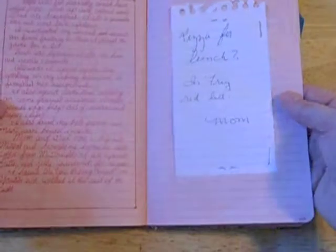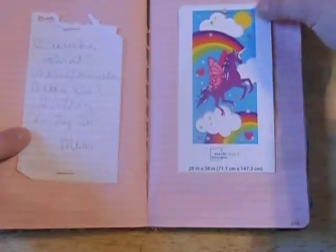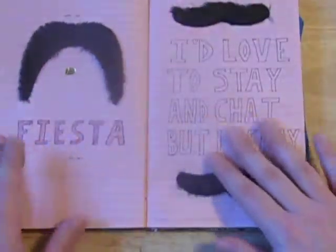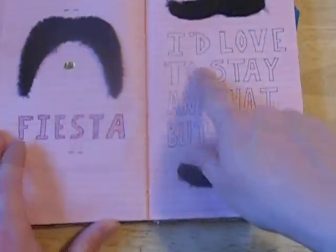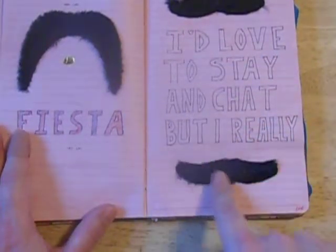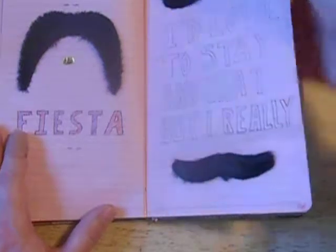And then I sort of went back to this again, because I decided I didn't like the other thing. Notes from Mom. This was a beach towel I thought was pretty, so I stuck it in there. These are just some souvenirs from when I went camping. And I put the quote in, "I'd love to stay in chat, but I really mustache." I just thought that was cute.